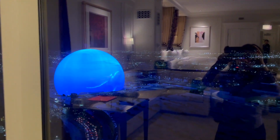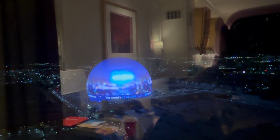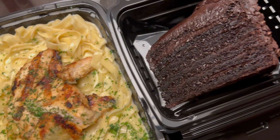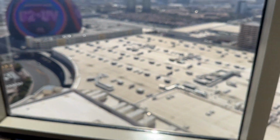This is the Sphere. We got a very last minute room upgrade to get a view of the Sphere by a really nice lady that was downstairs, which was super sweet and super kind. And then we went downstairs and got dinner at the Grand Lux Cafe. I got my fettuccine alfredo and cake that I was craving, and the next morning I got Belgian waffles with strawberries, and it was so delicious.